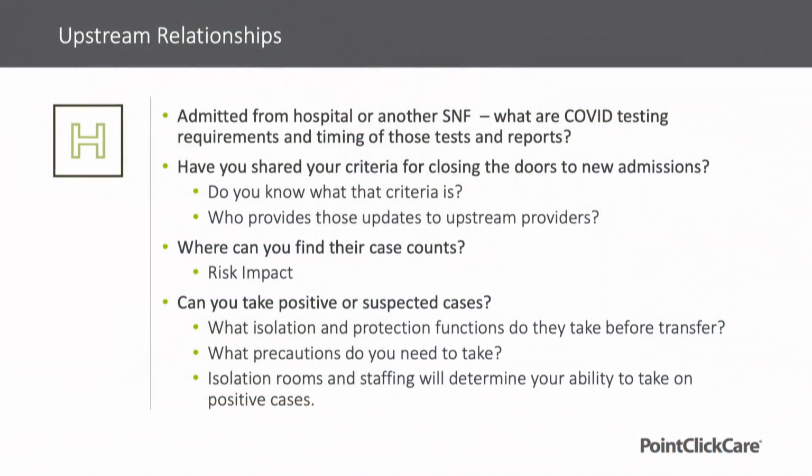Now, when it comes to upstream relationships, what you really need to do now is start connecting with those people and finding out what their requirements are for testing on their end. You need to know when those residents last got tested and when that report will be available. You also need to be telling them what your criteria is for closing your doors to new admissions. Do you actually have criteria identified, and who provides those updates to your upstream providers internally when you need to close your doors? Where can you find their case counts?